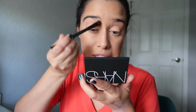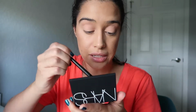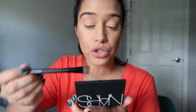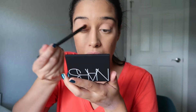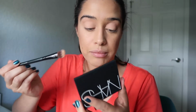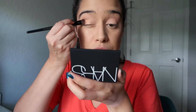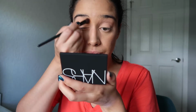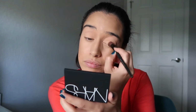So far, this matte shade is not patchy. This color is gliding super smoothly on my lid. However, I am showing a lot of kick up. As you can see from my pan, there's a lot of kick up from that shadow. So I'm just putting that all over my lid, all the way up to my brow bone, and I'm gonna do the same thing to the other eye.